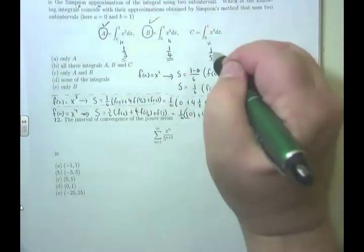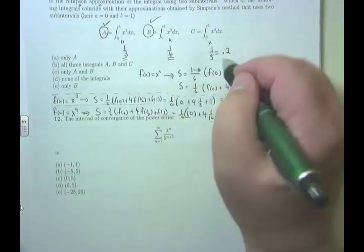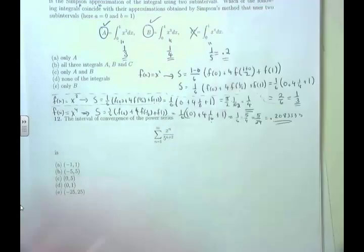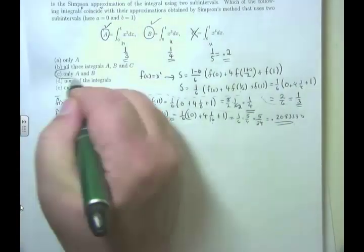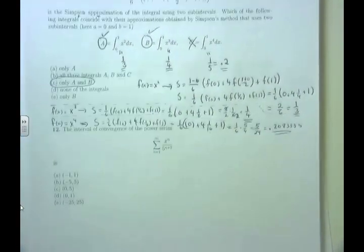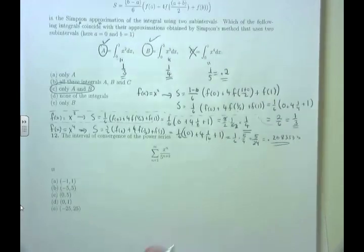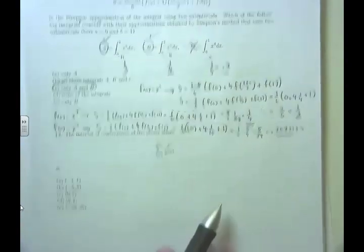1/5, by the way, is actually just 0.2. Are they the same thing? They do not coincide. They are not equal. So what is my answer? A and B only. The answer is C. This was a problem that people just cried about, and they didn't understand what the word coincide means, meaning equal. Good. All right, let's take a look at number 12.